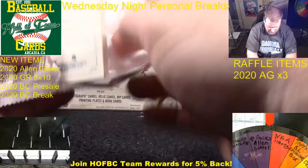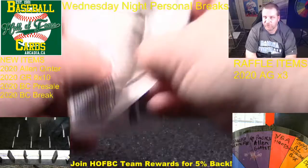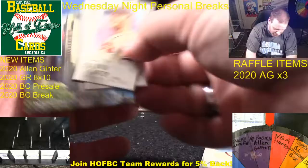Getting down to it, Herman. We got three packs to go. No mini in that pack, so there should be a mini and two minis in this one if it's going to stay true to form. And looks like you've got a rip card. Herman hits a rip card. Spawn and Freeman there, your two minis. Herman, let's see what you got, buddy.